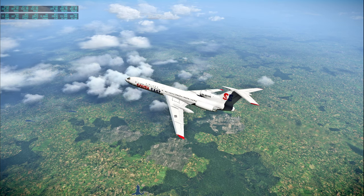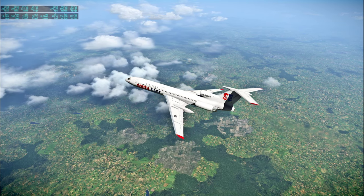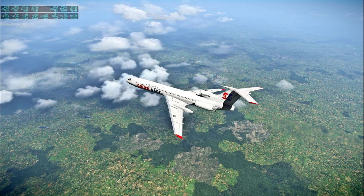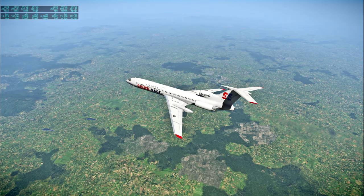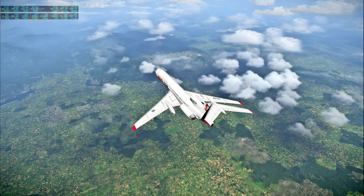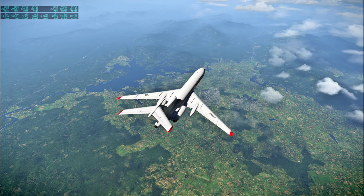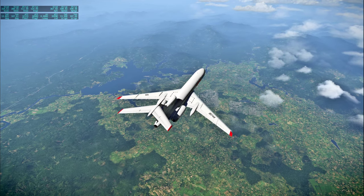Spacecraft now 102,342 nautical miles out from Earth. Velocity now 5,345 feet per second. Ground elapsed time now 24 hours, 5 minutes.